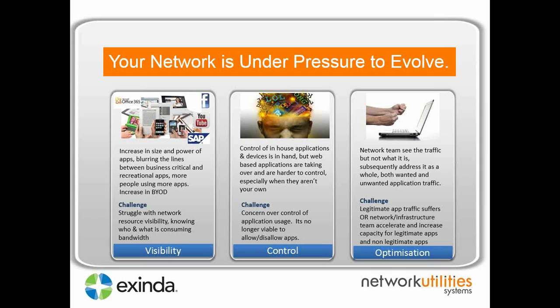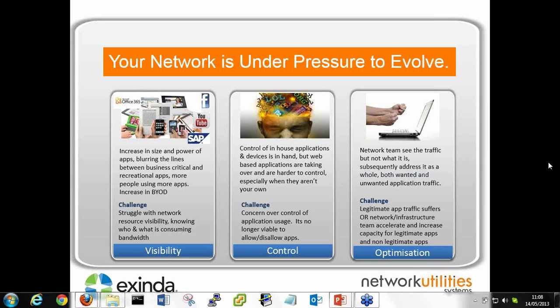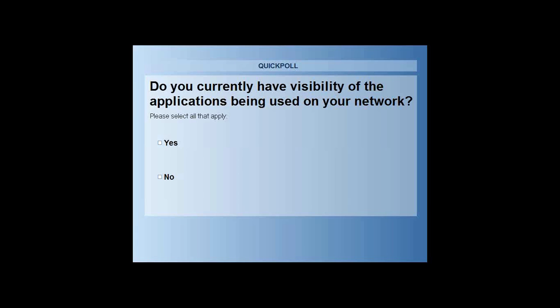Okay, so thank you for going through those. And as Malcolm has just gone through how Exinda manages visibility, I'd like to launch our first poll question. So you should see that coming up on your screen now. If you could take a second to answer that. Do you currently have visibility of the applications being used on your network? So if you could just submit your responses to that. And I can see those coming in now, so thank you for that. I'll just give it a couple more seconds to give everyone a chance to answer that. Okay, that's great. Thank you.